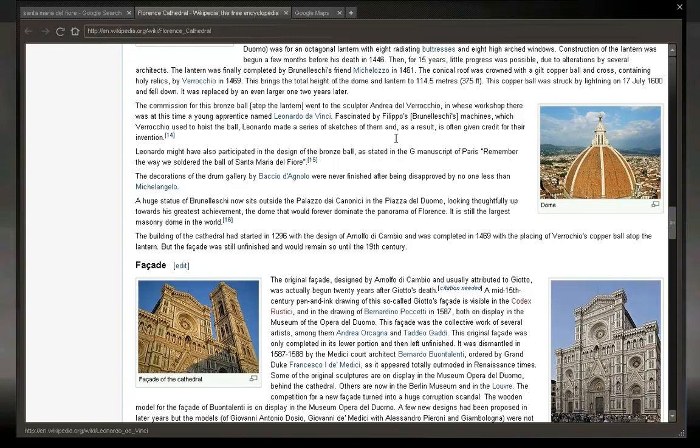Fascinated by Filippo Brunelleschi's machines, which Verrocchio used to hoist the ball, Leonardo made a series of sketches of them and as a result is often given credit for the invention. Leonardo might have also participated in the design of the bronze ball, as stated in the G manuscript of Paris. Remember the way we soldered the ball of Santa Maria del Fiore.